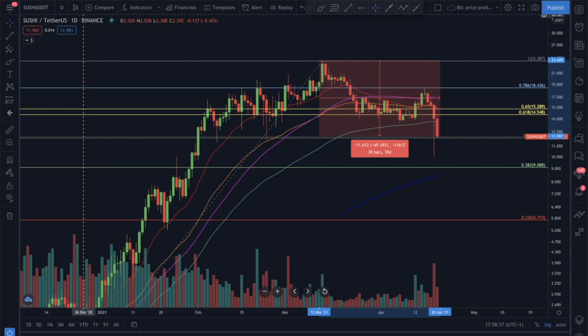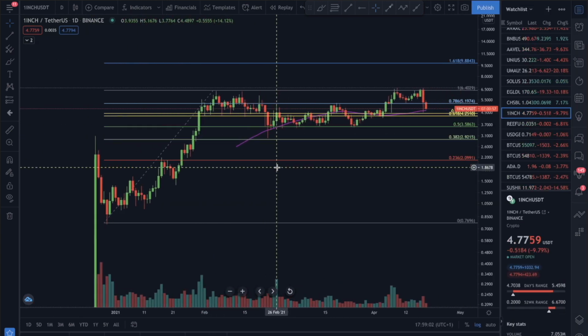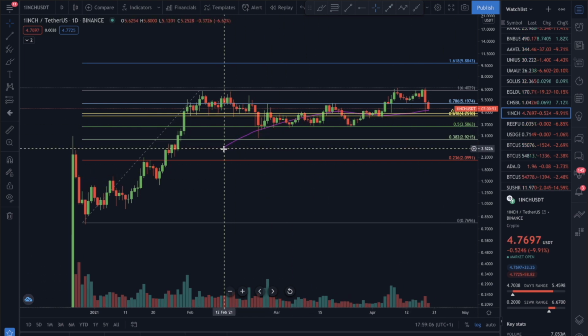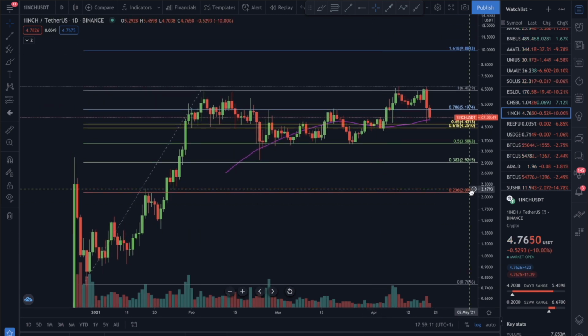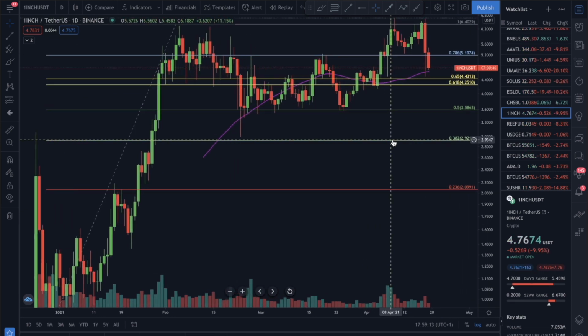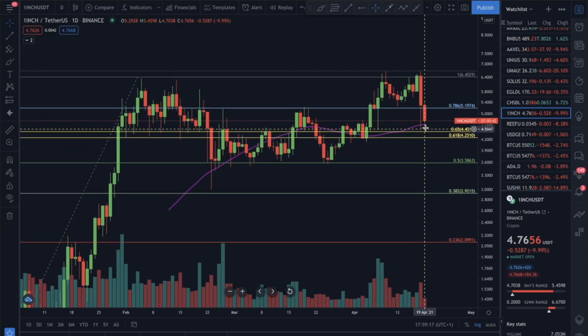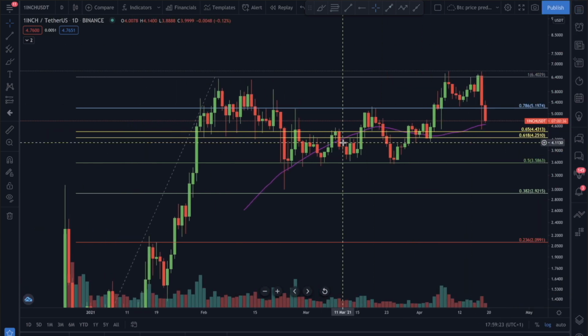Let's move over to 1inch. As I've mentioned, 1inch as well, you can see it's a very new coin. This is a 50-day moving average, and as you can see, we don't really have enough data to support the 50-day moving average. But so far, as you can see, it's been holding support on the actual 51-day. In fact, the dump yesterday didn't affect it.